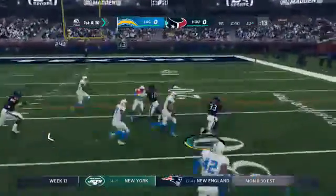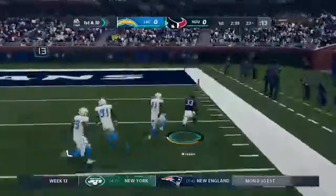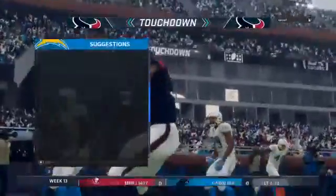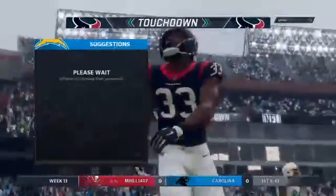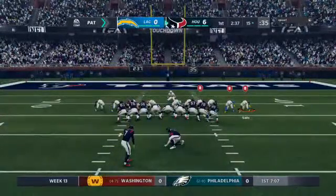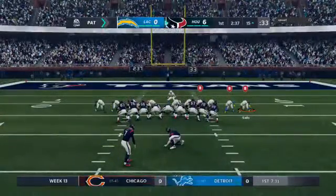They run with Logan. He'll get the first down and more inside the 20. Touchdown, Houston. T.J. Logan with touchdown number 8 on the year. And the Texans have taken the early lead. Looking sharp on that first drive.